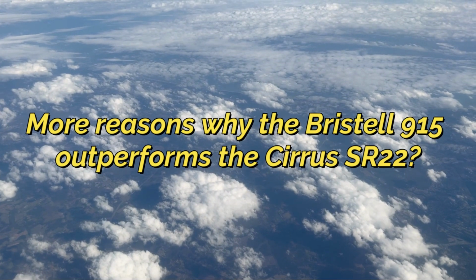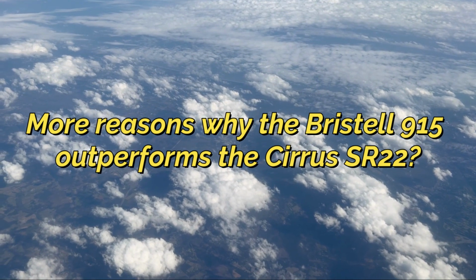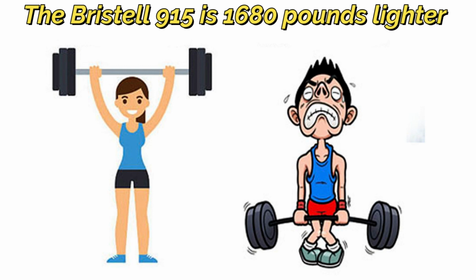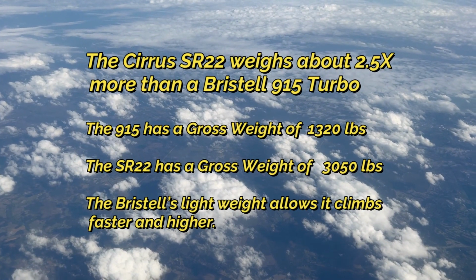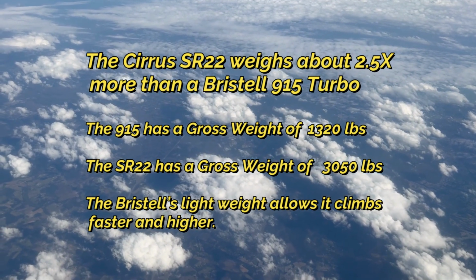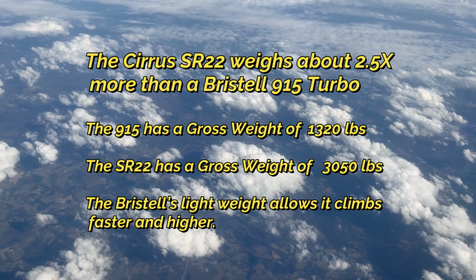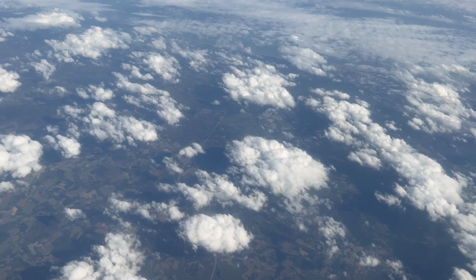More reasons why the Bristell 915 outperforms the Cirrus SR22. The Bristell 915 is 1,680 pounds lighter. The Cirrus SR22 weighs about 2.5 times more than a Bristell 915 turbo. The 915 has a gross weight of 1,320 pounds. The SR22 has a gross weight of 3,050 pounds. The Bristell's light weight allows it to climb faster and higher.